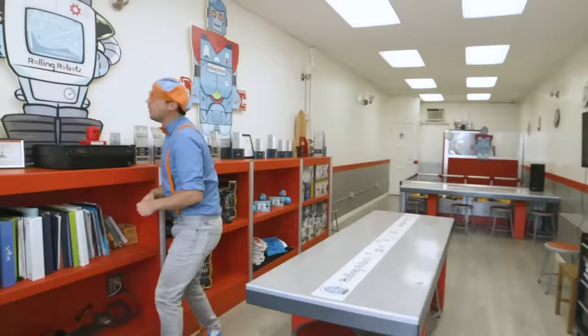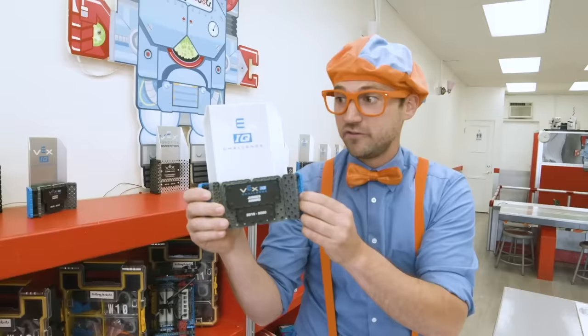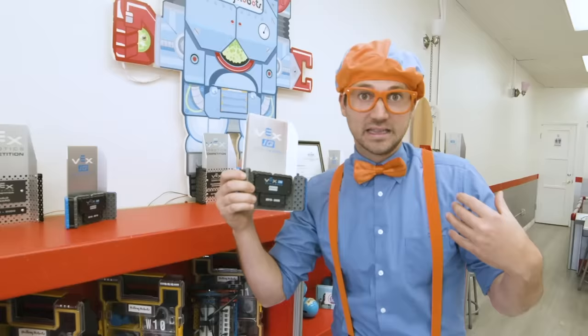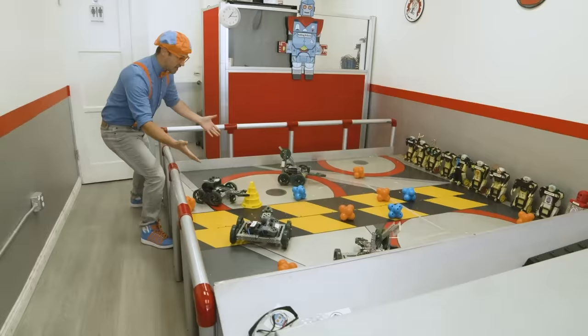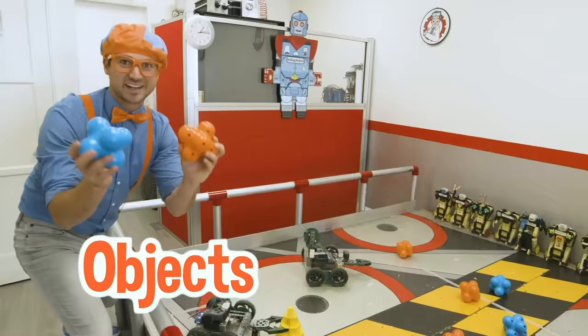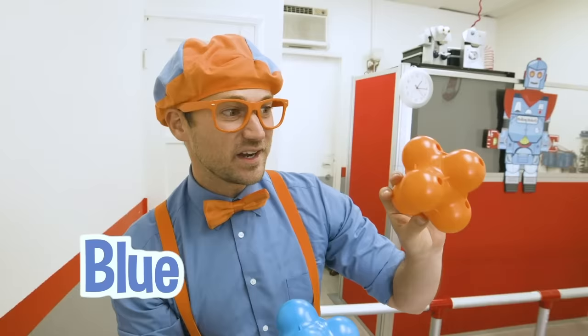Whoa, look at these. These are all trophies. Check it out. Wow, this team won this trophy because they took these robots and then completed this challenge really, really quick. Wow, good job, team. Whoa, and there's some more cool things back here. This area has a bunch of robots and a bunch of really cool objects. Whoa, what color are these? This one is the color blue, and this one is the color orange. My two favorite colors.